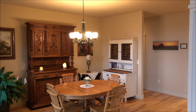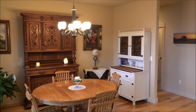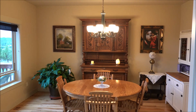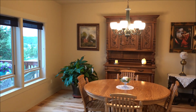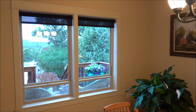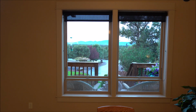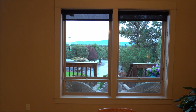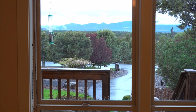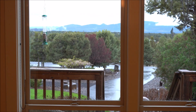The dining area can fit one of the biggest tables you could even buy, even if it's the more square layout, with the leaves open, you can really fit a bunch of people into this space comfortably. And it has that really beautiful view to the west. That's Powell Butte, and then on a clear day, all of the Cascades behind it.